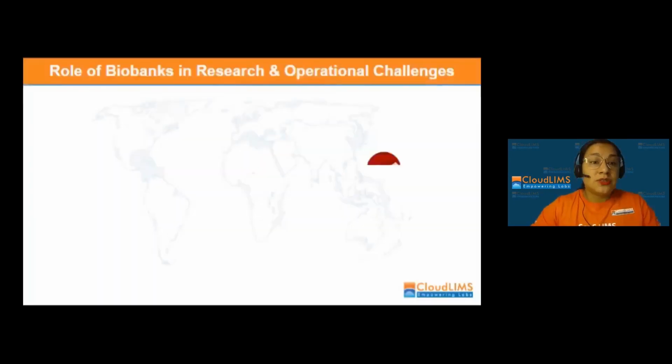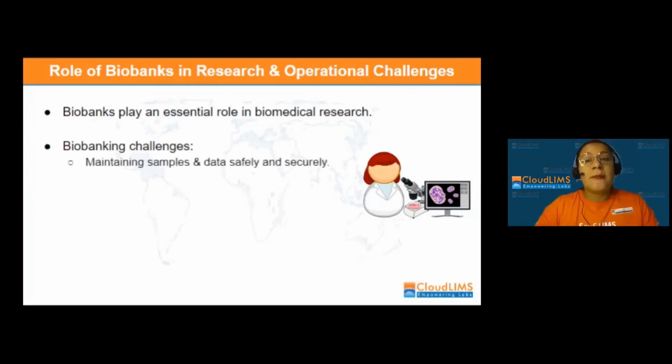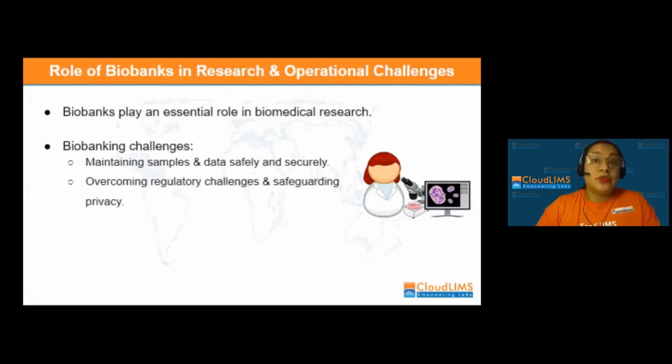So, as we can see, the biobanks play an essential role in biomedical research. This serves as a library for researchers. The time and resources needed to recruit new participants for each research study are greatly reduced because the samples and the corresponding medical information are available in just one place. However, logistically speaking, this could be a nightmare because all the samples and data must always be kept safe and secure, and the staff must be capable of ensuring their safety.